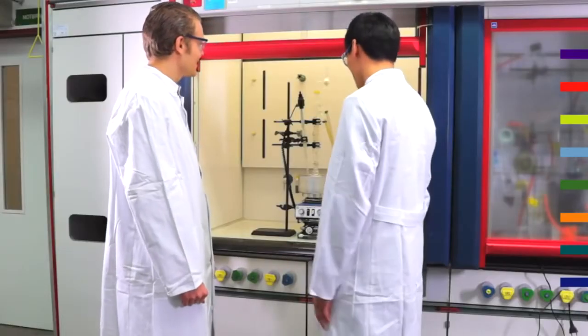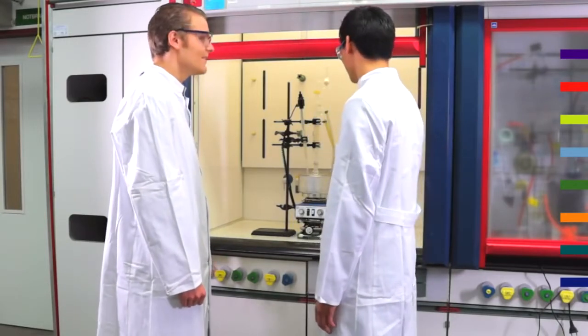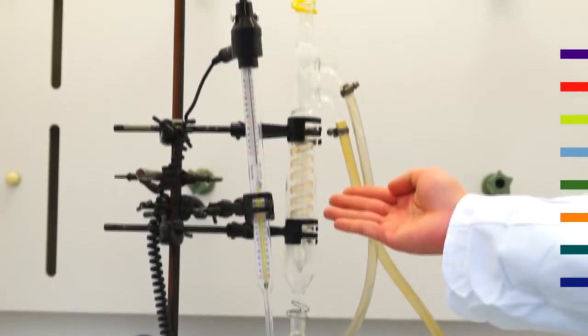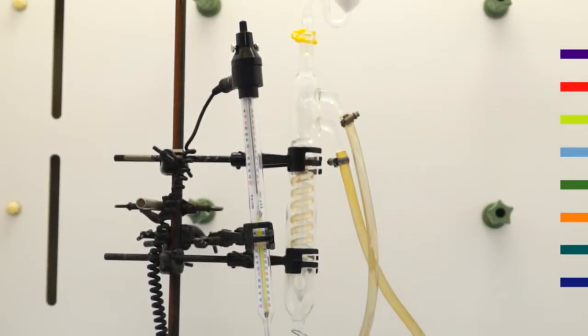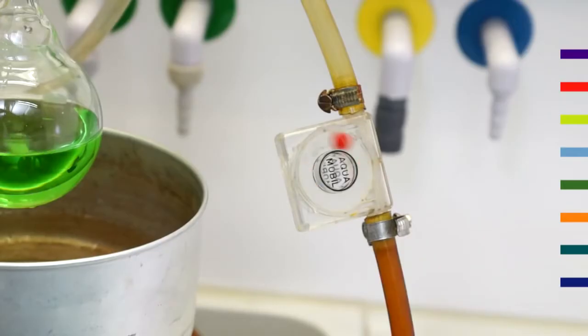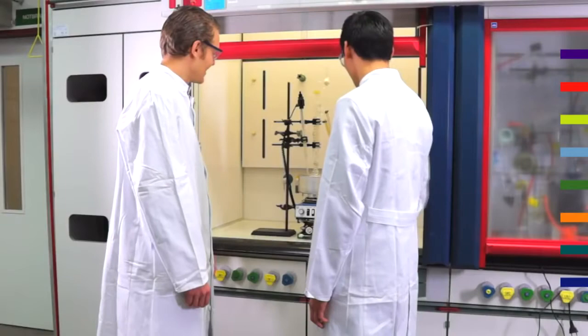Electrical equipment must be tested regularly. High temperatures and flammable solvents are a dangerous combination. Therefore, the solvent must be retained by a reflux condenser. An aqua mobile indicates a working cooling process. Cooling hoses with cooling water must be secured.